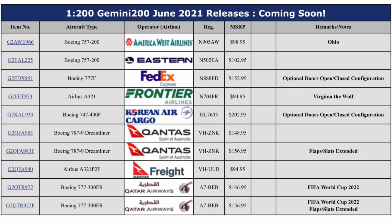So go ahead and take a look at the 200 scale, kind of give my basic thoughts. The Qatar 777 flaps down, that's really nice. If they do it in 1/400 scale, I might consider getting it, because I kind of like these special liveries at times. This one does really interest me. Qantas flaps down looks pretty good. So we got 2 flaps down releases this month. Oh, I did skip over a 200 release, and that one was a FedEx 777 freighter, and it is an interactive series, so I do apologize for skipping over that.